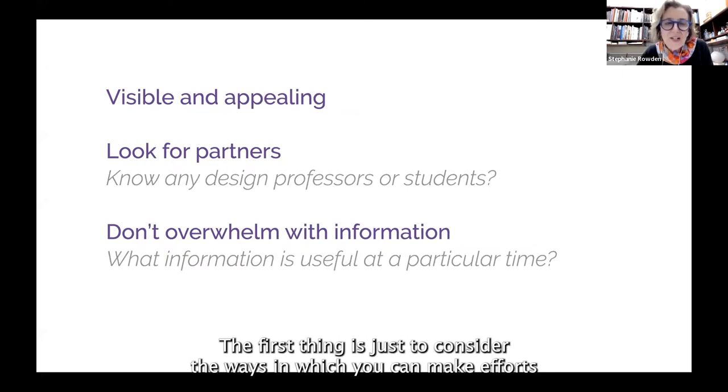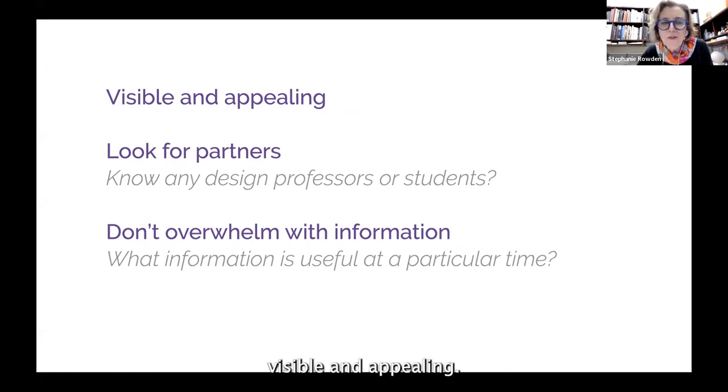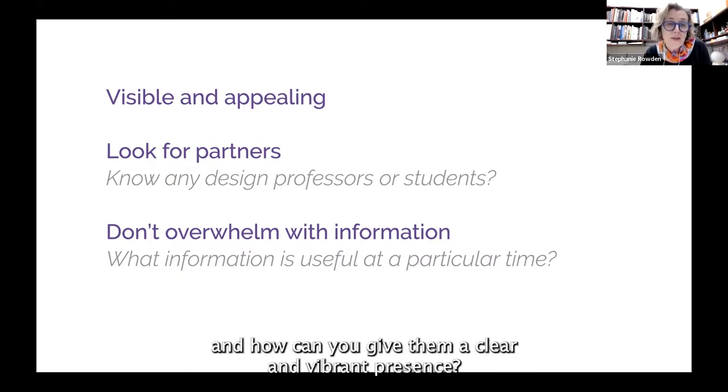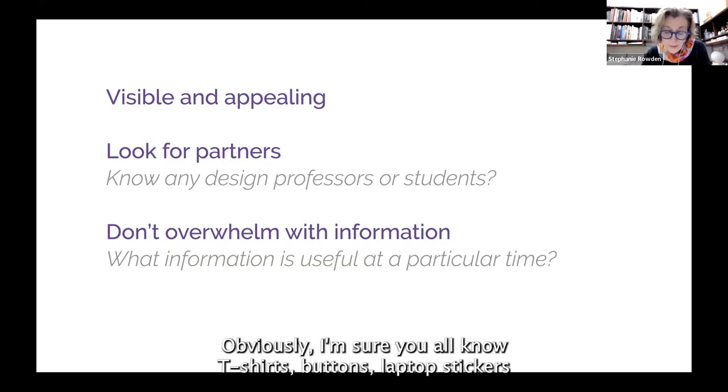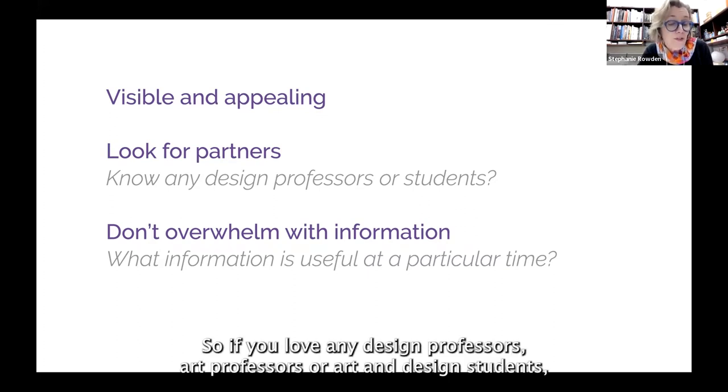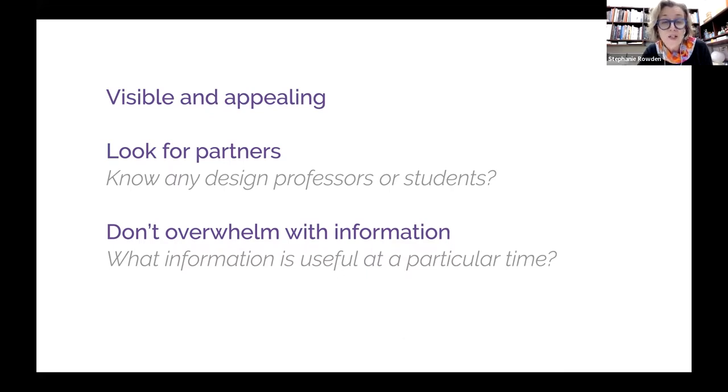The first thing is just to consider the ways in which you can make efforts visible and appealing. So finding visible, appealing locations for tabling, and how can you give them a clear and vibrant presence? Obviously, I'm sure you all know t-shirts, buttons, laptop stickers are all really great ways to make voting visible and celebrate participation. And to make those things, it might be helpful to look for partners. So if you know of any design professors, or art and design students, they could be a great resource. And a lot of faculty and students are looking for ways to tap into their skill sets to participate.